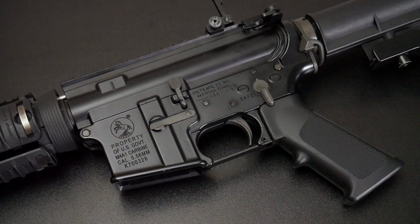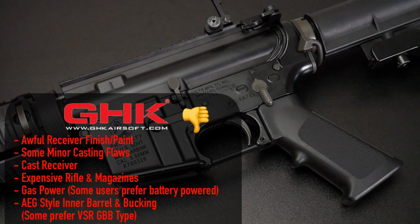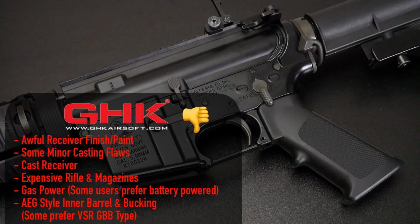Now, there's not much to say in regards to negatives, but fair is fair. In the past, the paint job on these M4s was quite awful. Its black paint is plastered over the receiver rather thick. Having said that, it does have a resistance to deep scratching that would expose shiny metal, so I guess that's a positive depending on how you look at it. As I said earlier, the finish has been improved, so all units released in 2019 onwards will have a better quality. The receiver itself can have some minor casting flaws here and there. It's also a cast receiver, so it's not going to be amazingly strong.